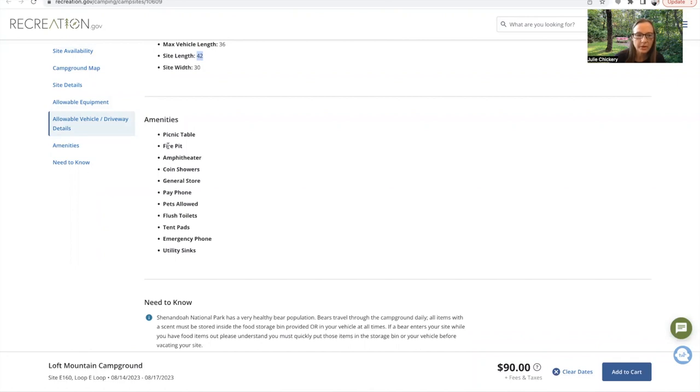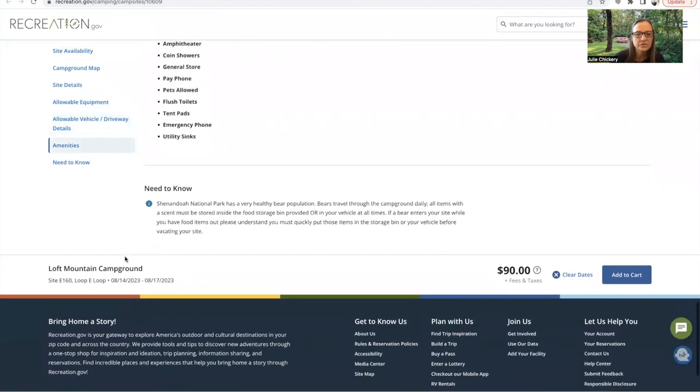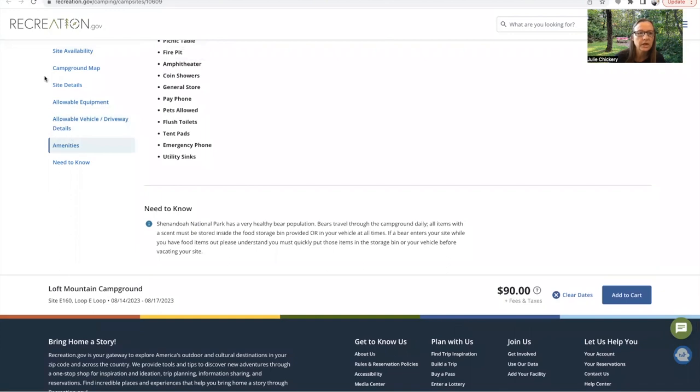Other information that they give you is what I already told you about, that there's a picnic table and a fire pit. Coin shower. So if you were at the Matthews Arm campground, remember they don't have showers, this wouldn't show up there. So that's why it's always just really good to use recreation.gov, I think.